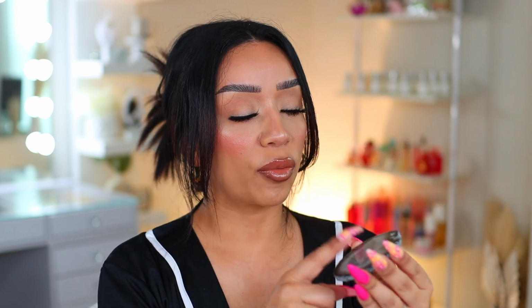I love mixing foundations, so I'll do like one squirt of one foundation, one squirt of another, or my concealers or my setting powders. I'm always making a mess everywhere, so I figured I would get something cute like this and kind of just use it. And the best thing is that I can clean it and reuse it over and over again.